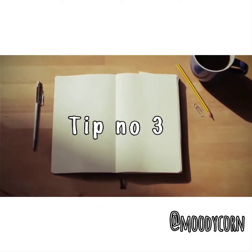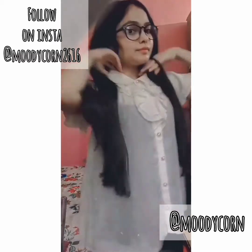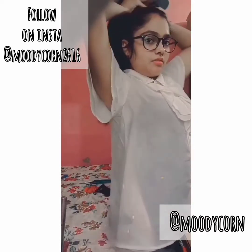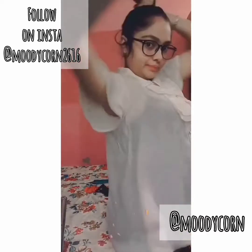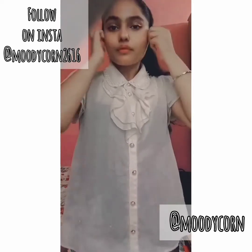Tip number 3. Hair. Especially for girls. I know most of the YouTubers don't really talk about it, but trust me, your hairstyle matters when you study. Don't make too tight or too loose a hairstyle, otherwise you're going to get distracted and lose your focus on studying. If you have long hair like me, then try to make a ponytail like shown, so that your hair will be tight at once and won't distract you anymore. You can also use a hairband to keep your baby hairs away so that they won't disturb you while you study.